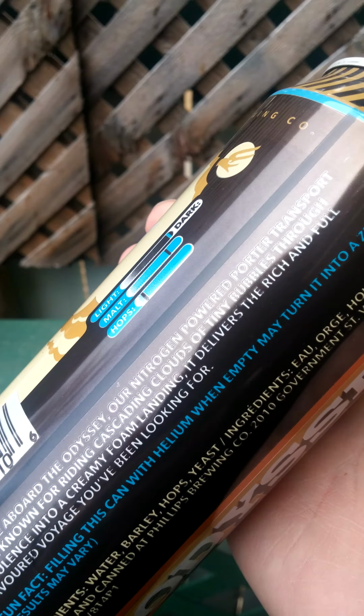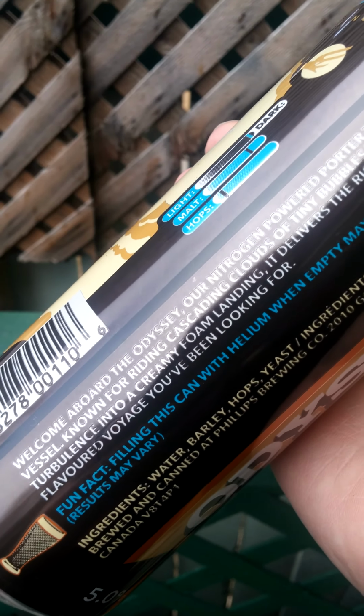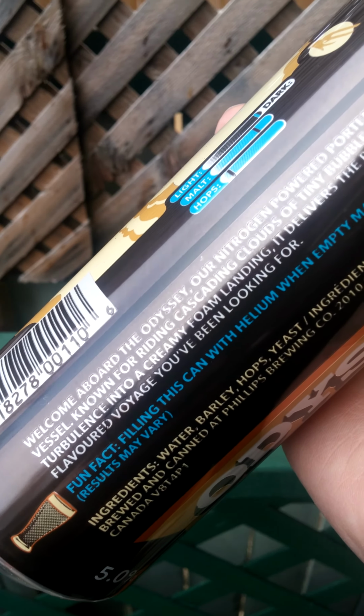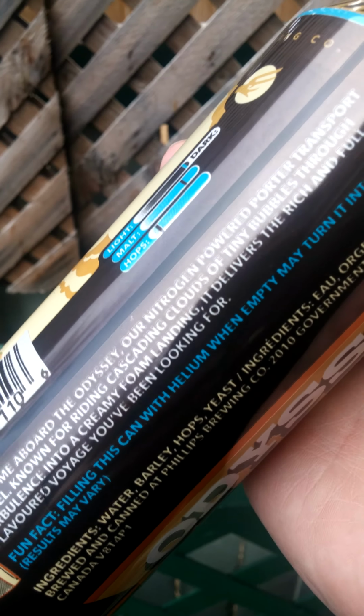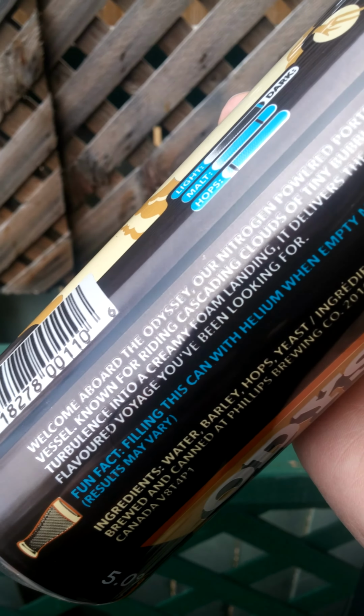Well, from Phillips Brewing, I have got the Odyssey Nitro Porter. Now what is the Odyssey Nitro Porter? Well, it is a nitro porter. So, welcome aboard the Odyssey nitrogen-powered porter transport vessel, known for riding cascading clouds of tiny bubbles through the turbulence into a creamy foam landing. It delivers for the rich and full-flavored voyage you have been looking for.